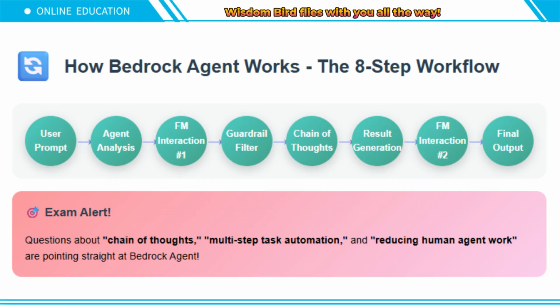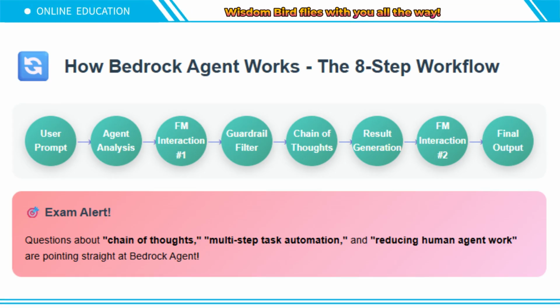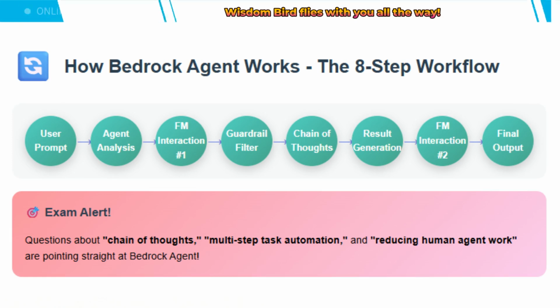Step 1, user prompt. A user asks something simple like, "Where is my refund status?" Step 2, agent analysis. The agent goes full Sherlock Holmes. It analyzes the user prompt, conversation history if memory is enabled, available actions, APIs or lambdas, linked knowledge bases, instructions defined during setup. It's figuring out what tools it has and what needs to happen.